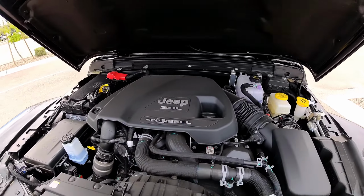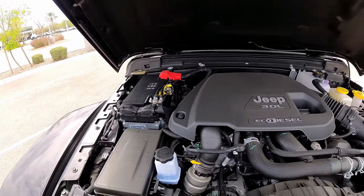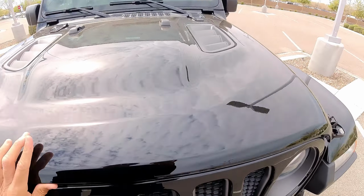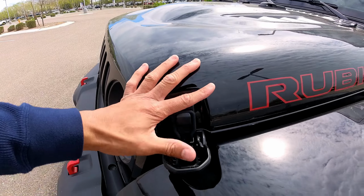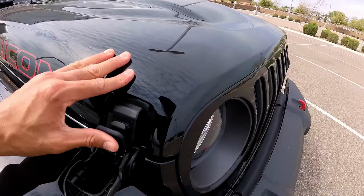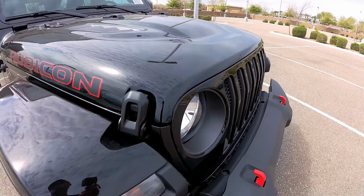Everything in here is still nice and clean, nice, new. But of course, in Jeep fashion, it comes with a big old engine cover on there. And when you go to hose it back up, it's so simple. Like that. One. Come to the other side. Just like that. Number two, easy.